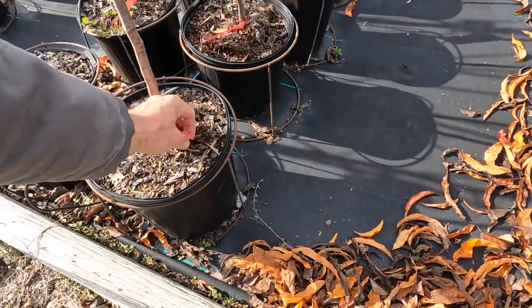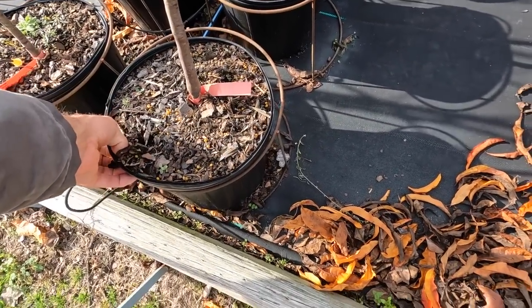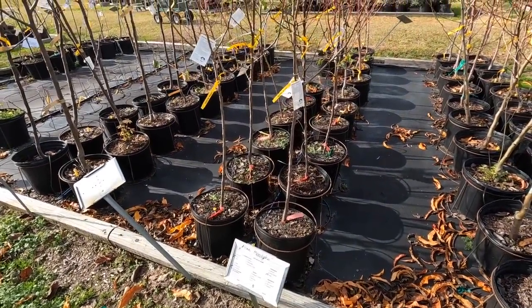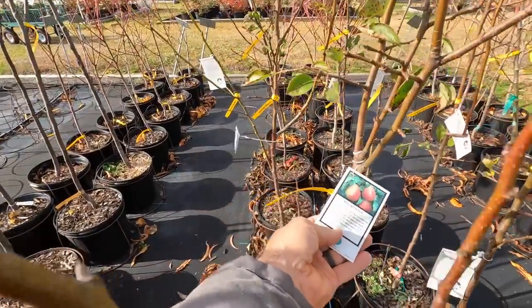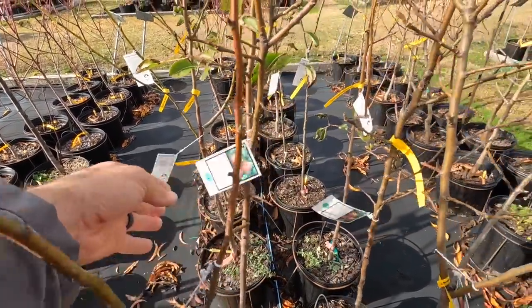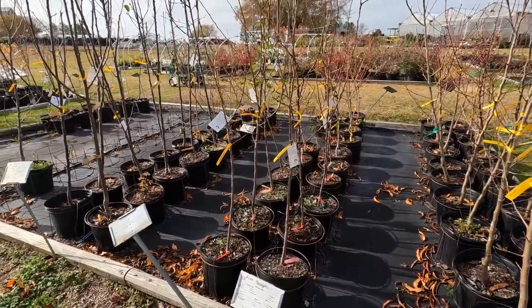Now, Bloom Go is going to be a European pear. This is one I wanted last year that was hard to get. But look, we got it this year. And you can see what the fruit looks like right there. Just a beautiful, beautiful pear. And pears are one of my favorite fruits.